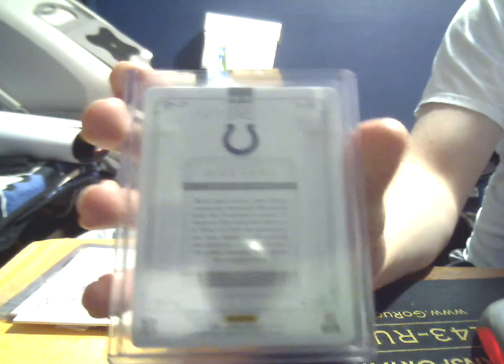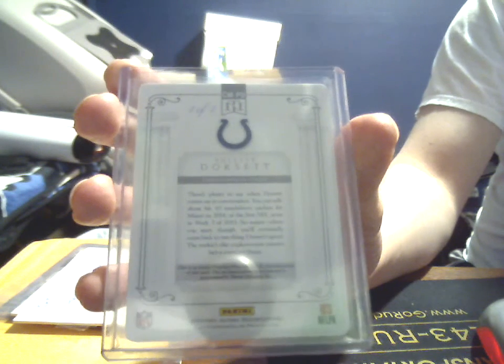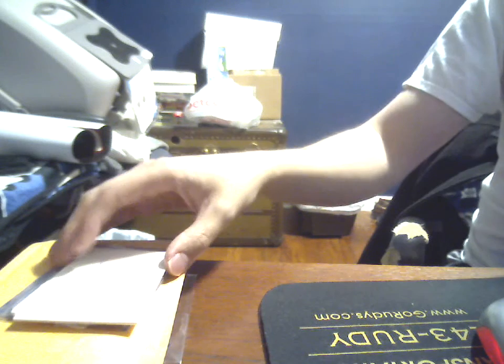And then finishing it off with the National Treasures 2-color 3-break yellow printing plate patch, 1 of 1. Got that for a reasonable price, as a best offer after ones went off at auction.